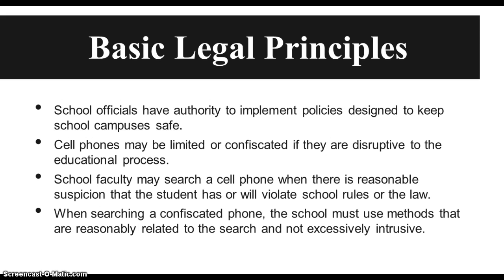When conflicts have arisen involving cell phones, these were some of the basic principles that came into play. As I looked at court cases, these were the basis for most of the rulings. First of all, schools do have the authority to implement policies to keep their schools safe, and this includes cell phones. Cell phones can be limited or confiscated if they disrupt the learning process.